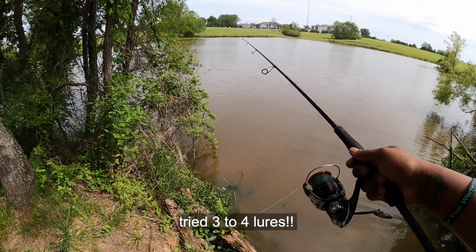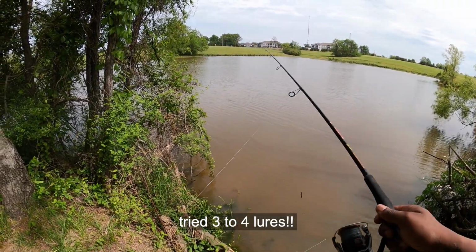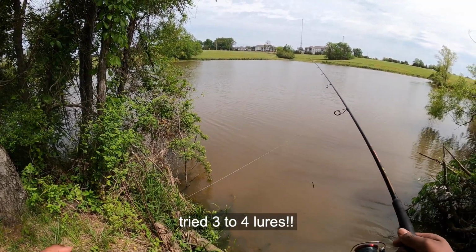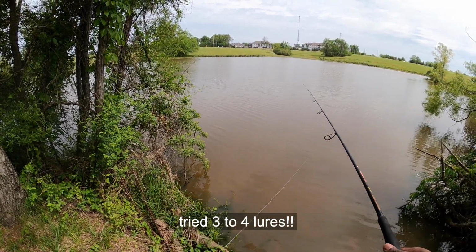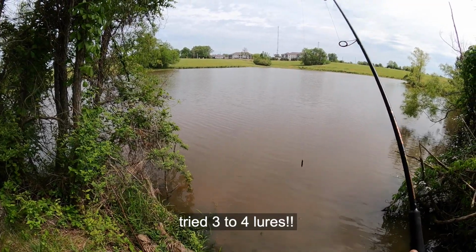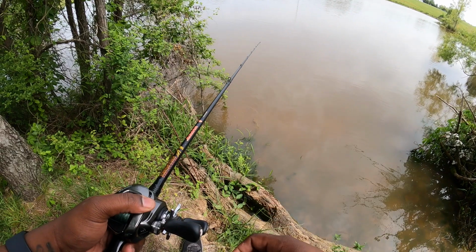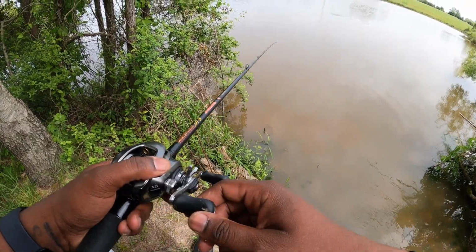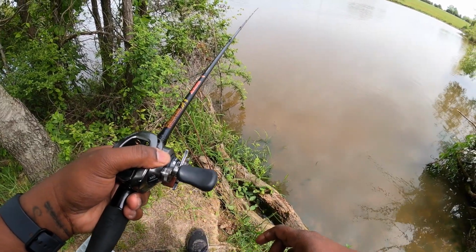He spooked a little bit. Yeah, it's literally one right here. That's funny. Dang! Like right here. He just don't want it. He kind of swung on this lizard. This brush hog. Kind of took a swipe at it.